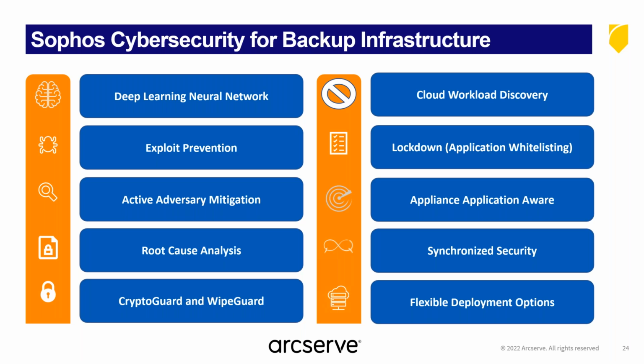Okay. Now, from a perspective of everything that it's doing, I'm not going to read through all of these, but deep learning, exploit prevention, root cause analysis, those kind of things definitely are things that you're gonna want within there from that perspective, right? So, Intercept X Advanced Edition is the solution that's running on there.